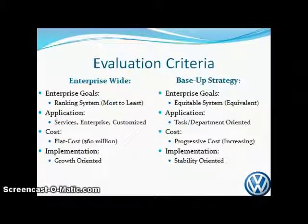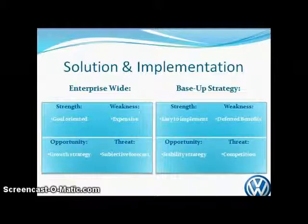Cost is also an issue, as the enterprise-wide model pays out a flat fee around $60 million to cover all of the projects, while a base-up strategy begins to implement lower-cost infrastructure and then ramps up near the end as the costly ERP system is put in place. Finally, the types of implementation differ in that an enterprise-wide model favors a growth-oriented approach, while the base-up strategy is more stability-oriented. By using a SWOT analysis, we can better determine both the internal strengths and weaknesses of the two strategies, as well as their external opportunities and threats.